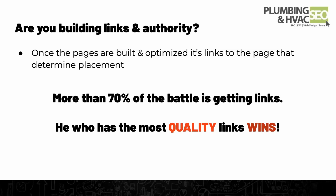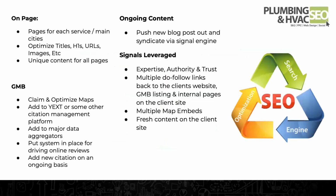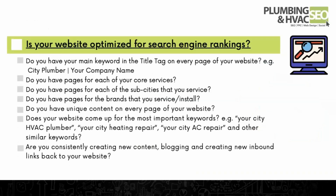So there's a lot of different things that go into making sure you're coming up in the search engines for those different keywords and keyword combinations. Again, I don't want to get too technical. I don't want this to be like a dissertation on SEO, but there's things we want to do on page. There's things we want to do off page. And then there's the ongoing things that we do to build our authority, to build our links over time.